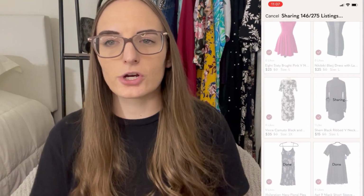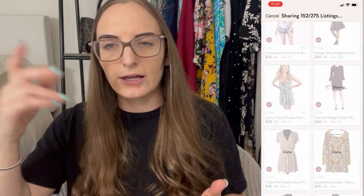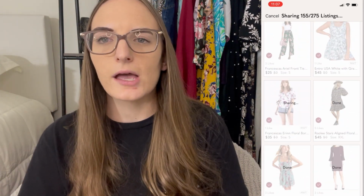So I love this feature. I do think it could use some improvements along the way, where you don't have to scroll through all the items. But you know what?